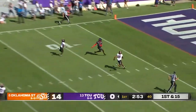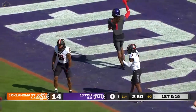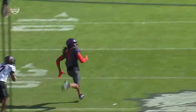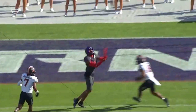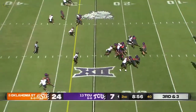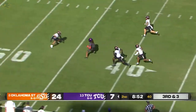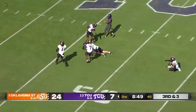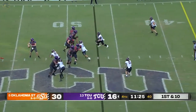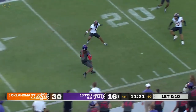Here's a deep throw. A man is open. And it is caught at the 1 yard line. It's the height and his ability to go up. Catch it at the top of the jump because there's a safety coming to make a play. Third down and three. Duggan fires. Quentin Johnston in the open field. That is not giving up the big plays. They bring a blitz from Daniels. It was picked up.